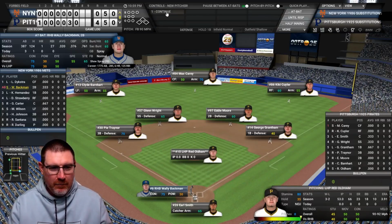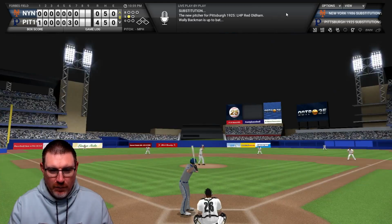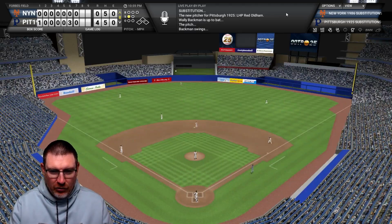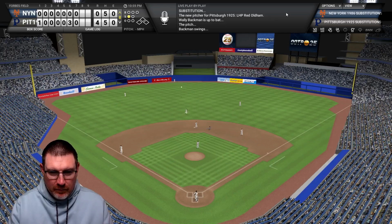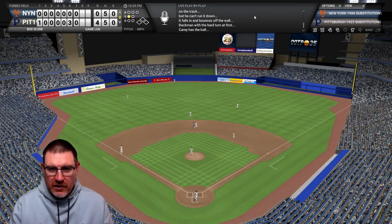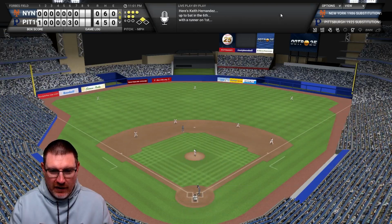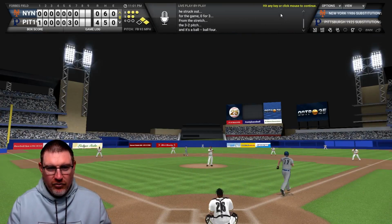It's Wally Backman at the plate. Can the Mets get into the Pittsburgh Pirates bullpen? Now, we have seen with these older teams, the bullpen is not always the greatest. And Backman has started by pushing one over to the fence. So it's a double. Is this the chance for the Mets now? In comes Keith Hernandez. He is 0 for 3. It is a full count. And Hernandez draws a walk.